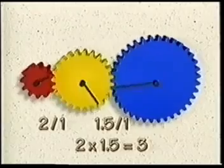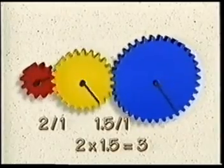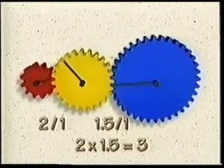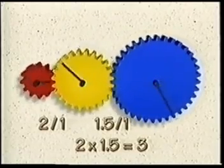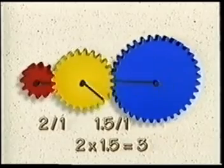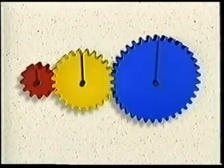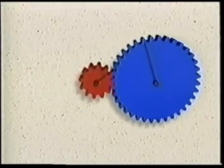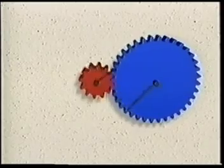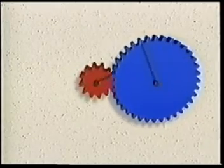Multiplying the 2 gear ratios together, 2 times 1.5 gives the same 3-to-1 gear ratio as when the red gear meshed directly with the blue gear. So the addition of the yellow gear did not affect the gear ratio, only the direction the blue gear rotates. If direction didn't matter, the yellow gear would be unnecessary.